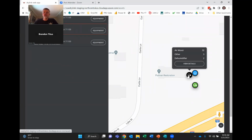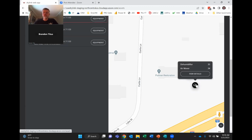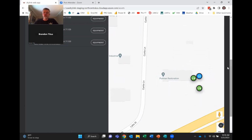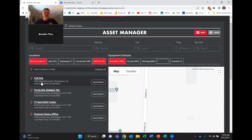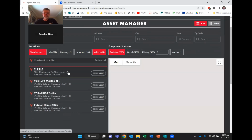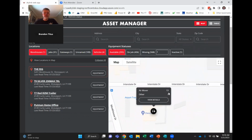And here's their other 2 vehicles that are still at the warehouse here, their trailers, and what they have on them. And you can see that, when we're doing that, it's highlighting. Like if I wanted to see one of them over here, I can just say, hey, I want to see the rig. It zooms in. The rig is right here, 13 air movers and one other. And we have all these different filters.